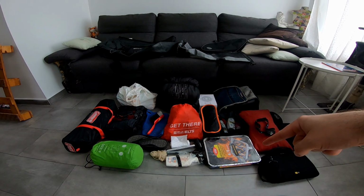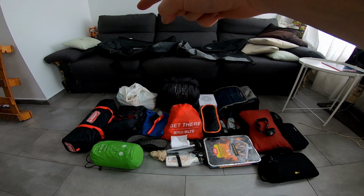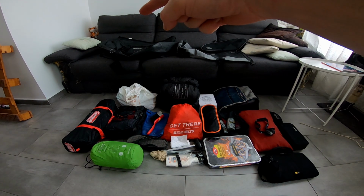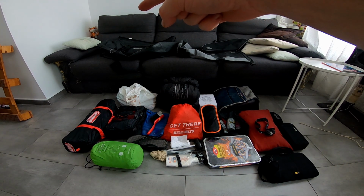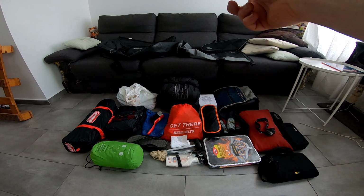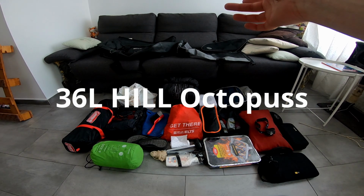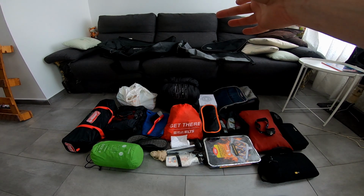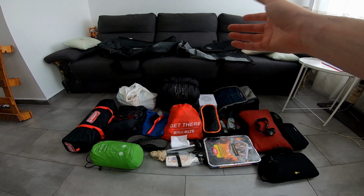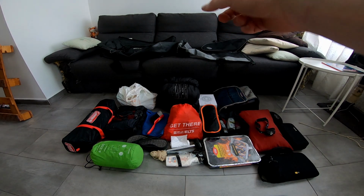So yeah, 2 bags. That's an 80-litre Givy, I don't know, waterproof sack. It's got its air valve, so you can make it smaller. That's an octopus or something like that. I don't know. It doesn't have its make on, and it was a gift, so I really don't know. But it also has an air valve to make it smaller.